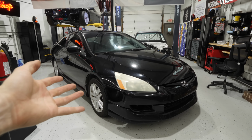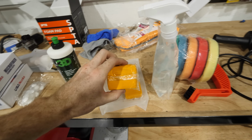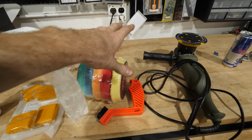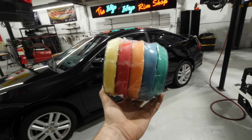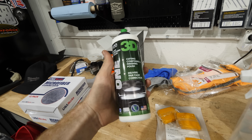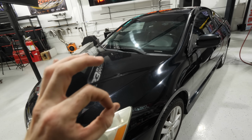But we're gonna give this paint restoration a shot. We're gonna start by clay barring the car, which will hopefully get that dirt out of that paint. And then we're going to step it up to a polish. Finally purchased a proper pack of foam pads, so hopefully this will help. Got the polisher, got some compound that was rated decently on Amazon. I also have new headlights and a couple of other surprises to clean up the car.